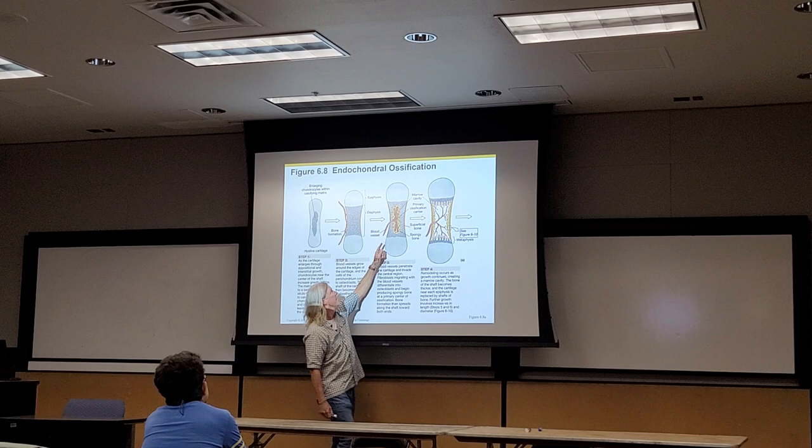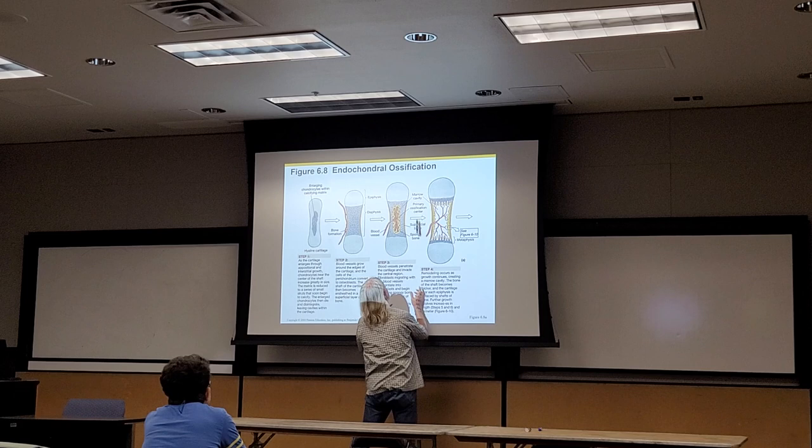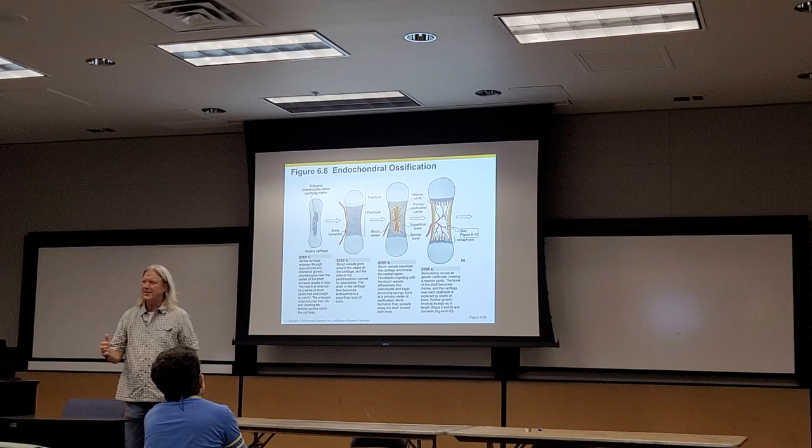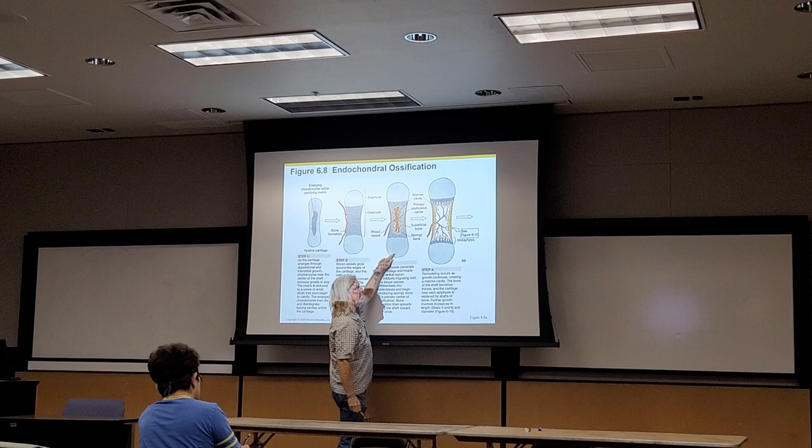Test question. Where is the primary ossification center located? In the middle of the diaphysis or shaft. It's going to be worded in the middle. So the second place you have bone laid down is the primary ossification center, and it's right smack dab in the middle. Notice nothing's happened at either end.